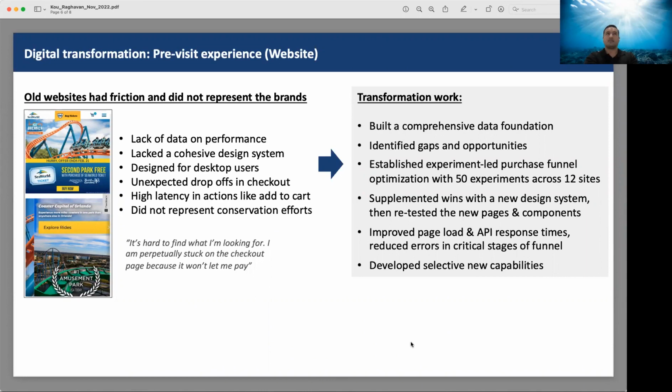The first thing that we did was build out a comprehensive data foundation. So what that means is we didn't have customer feedback. We started getting customer feedback. We didn't have granular conversion funnel reporting on our websites. We did that. We had A/B testing capabilities. No one was using it, so we started using A/B testing capabilities. We did not have page interaction data, so we started building on that as well.